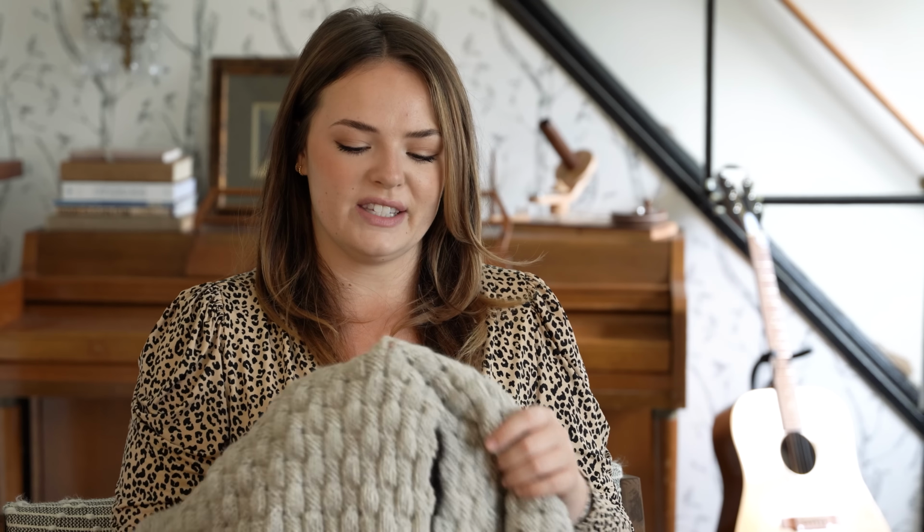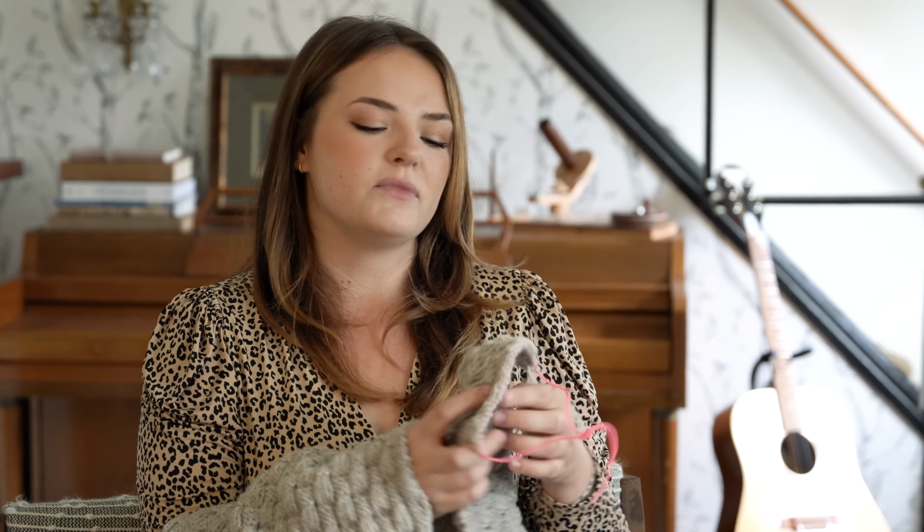At this point, this is very much a product knit and not a process knit for me, which is completely fine because I also don't have a major deadline for this. This is a staple for my wardrobe. This is something that I plan to wear for years to come. So this isn't necessarily the most exciting knit of my life. It's really just something that I want to own. So that's okay. I'm just going to keep chugging along on this.